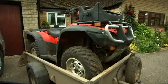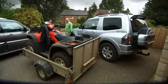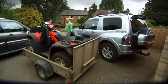So you use the vehicle to tow your quad bike? Oh yeah. I need a powerful machine to tow it, and it's brilliant for that job. One of the reasons I have it, actually.